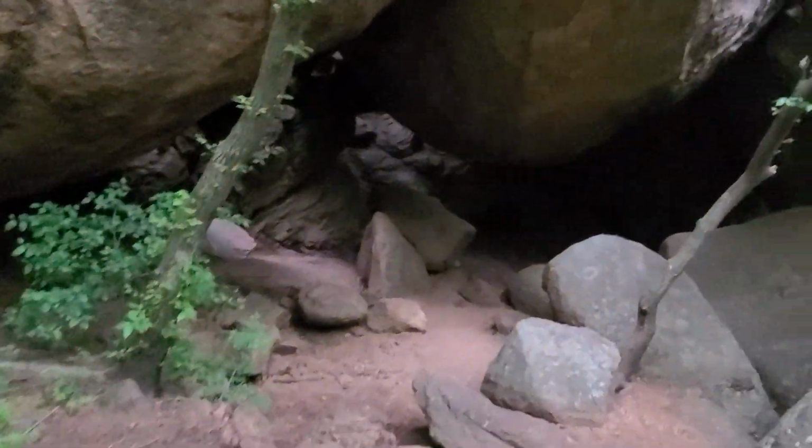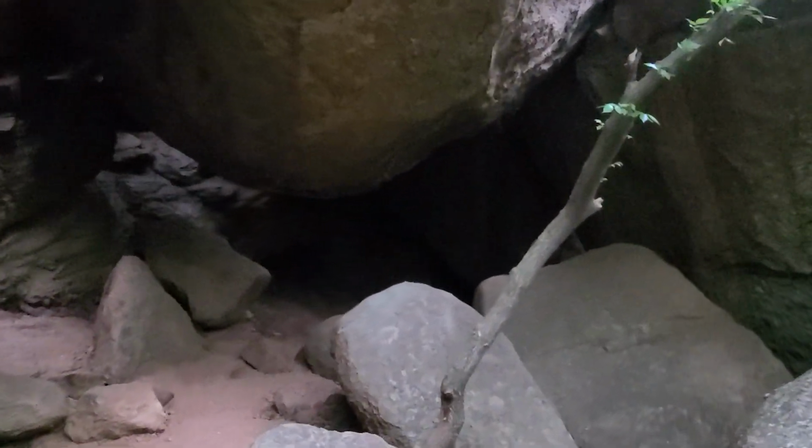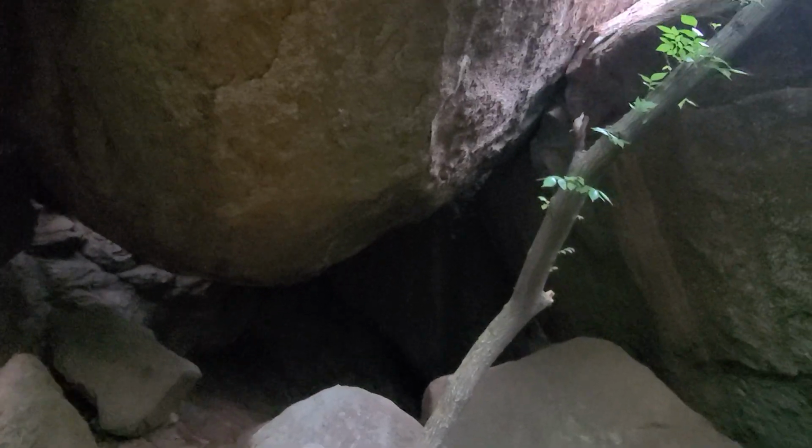Here's one of the first big cave rock rooms. This is directly below Pear and Apple. It's a nice sized cave.